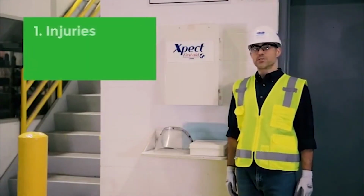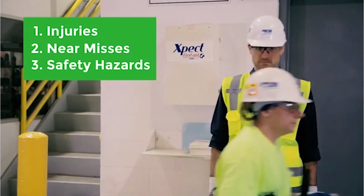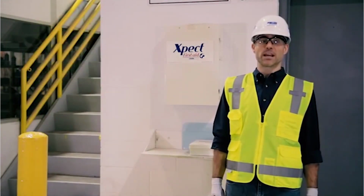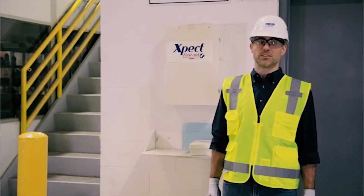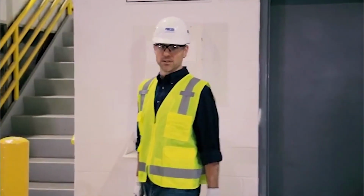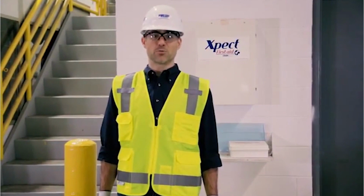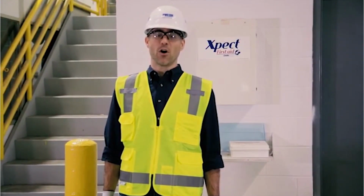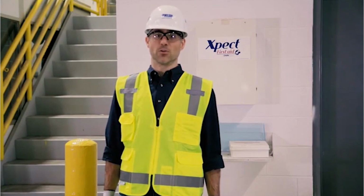Always report injuries, near misses, and safety hazards immediately. This helps us identify and track issues or trends and develop corrective actions to eliminate future incidents. Okay, let's talk specifics. These rules apply to every SM Wilson job site. All employees working on our projects must comply with all applicable OSHA regulations, as well as state and local codes.